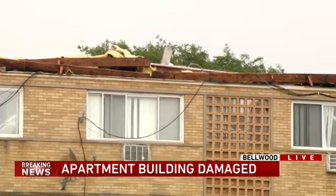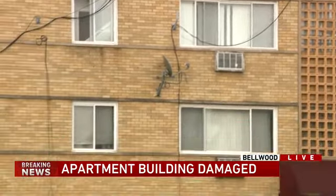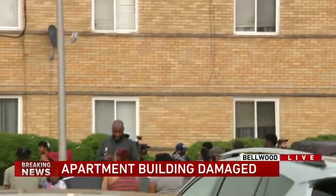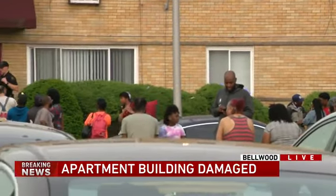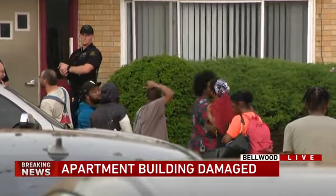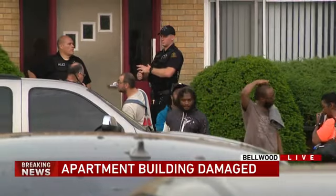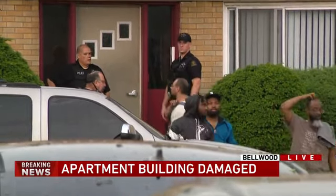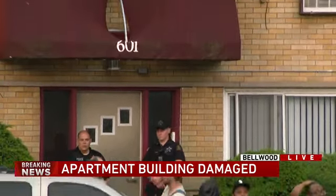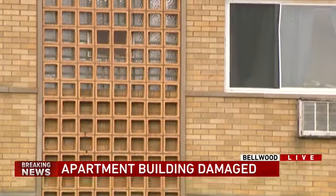They said they were just sitting inside. They were aware of the severe weather coming through the area. They started to hear high winds outside and hail hitting the windows. And then all of a sudden, they heard this incredibly loud boom noise. After that, they heard a bunch of crackling. They ran down to the basement level. And now most of these residents are standing out here on the street.